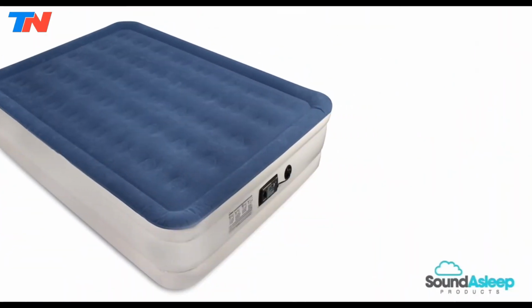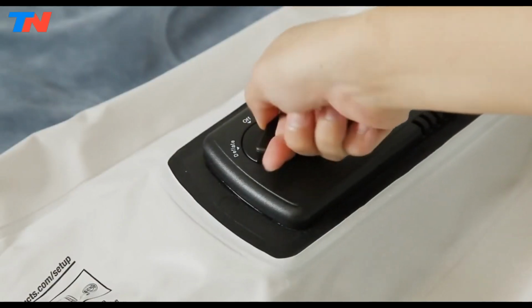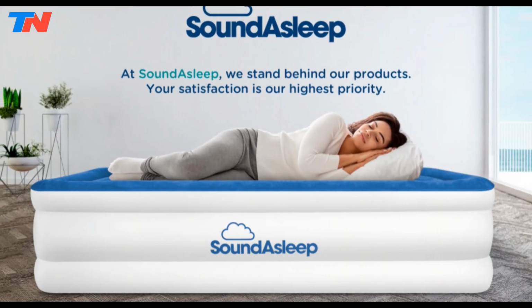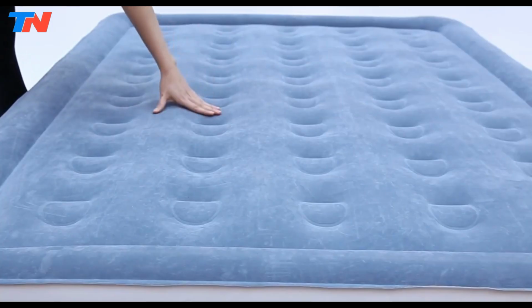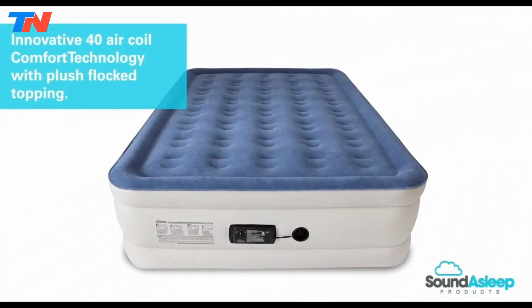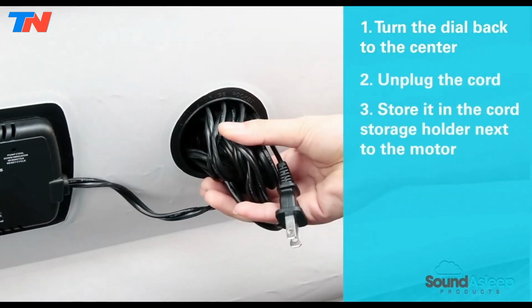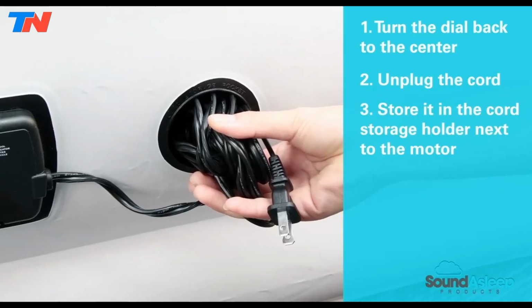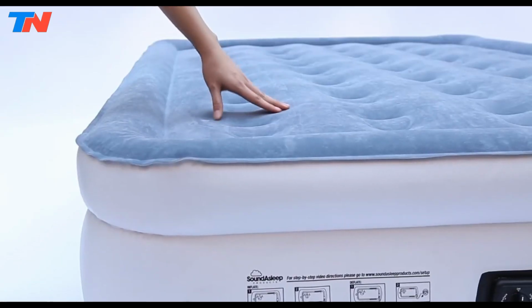The SoundAsleep Dream Series with ComfortCoil technology and built-in high-capacity pump is a top-rated inflatable bed designed for comfort, durability, and ease of use. Featuring 40 internal air coils, it provides enhanced support and maintains a flat, firm surface throughout the night. The patented one-click internal pump ensures quick inflation and deflation, reaching full firmness in under 4 minutes.